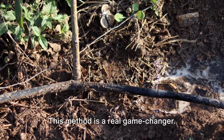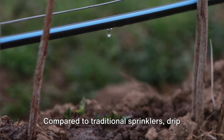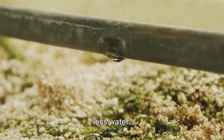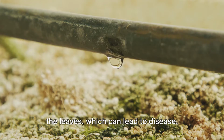This method is a real game changer. It delivers water directly to the base of the plants, minimizing evaporation and runoff. Compared to traditional sprinklers, drip irrigation can use up to 50% less water. Plus, it encourages healthier plant growth by reducing the water sitting on the leaves, which can lead to disease.